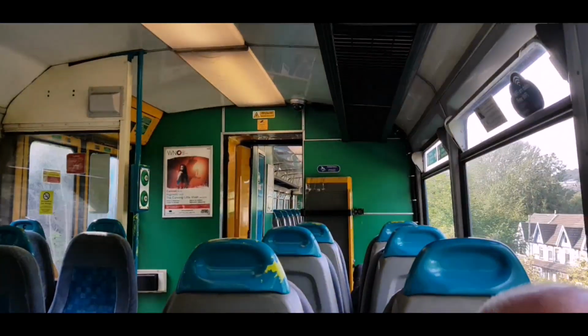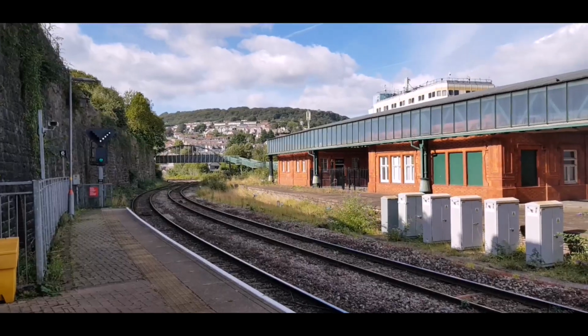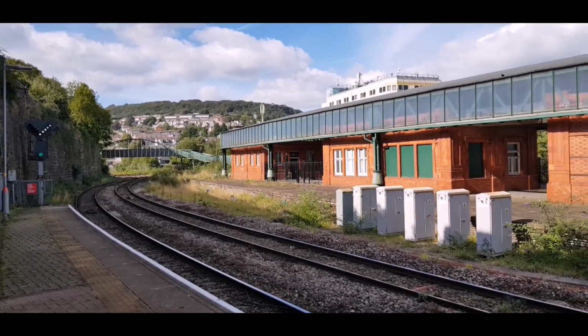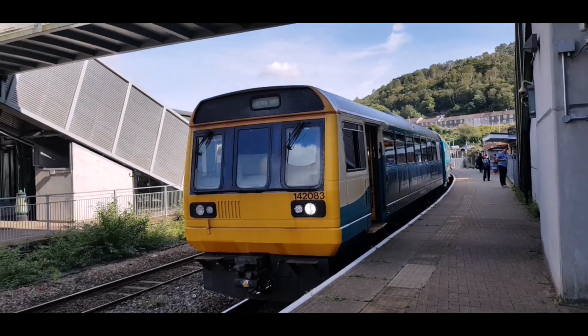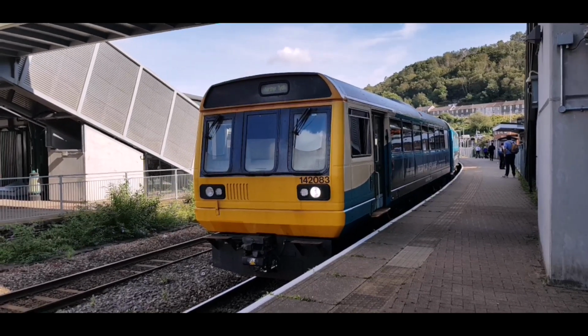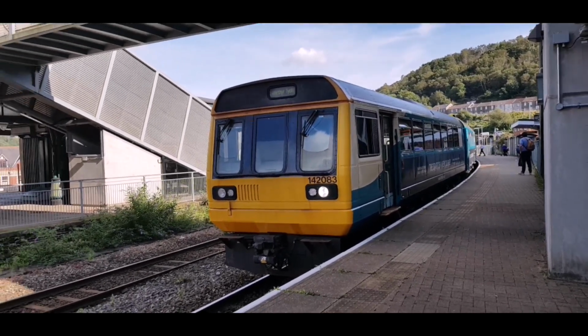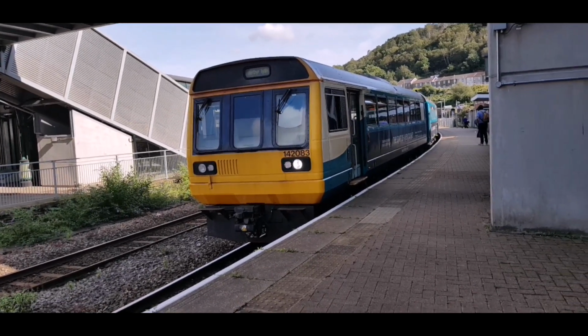we'll film this when it leaves Pontypridd. And we're at Pontypridd station. This is the north end of it. I was incorrect, I was actually on a 142. So 142.083 was the front one. I know there's a 143 on the back. So let's film this departure.